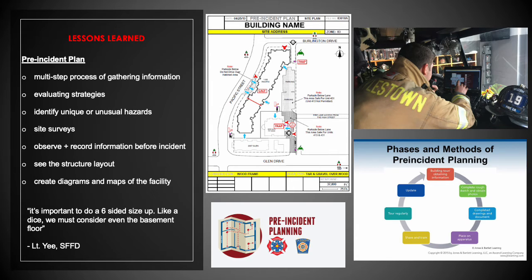This multi-step process of gathering information and evaluating strategies would help identify unique or unusual hazards that responders might face. A lot of confusion could have been avoided. Firefighters may not have gotten lost or been better able to communicate their locations.